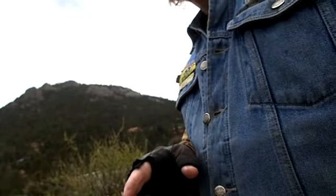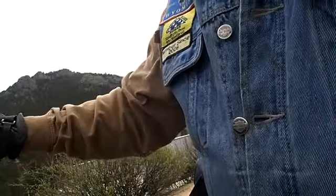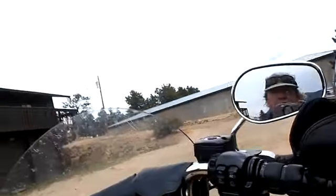Well, I thought I'd stop for a bit. Maybe. This is the storage. This is where we keep our bikes when we're not riding.